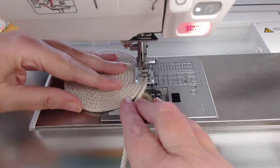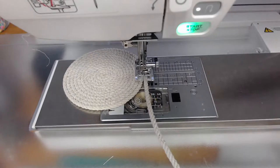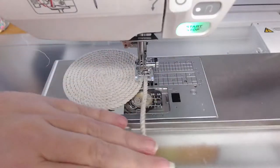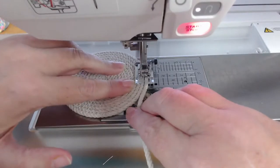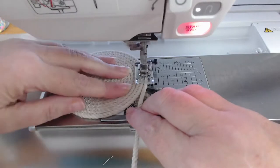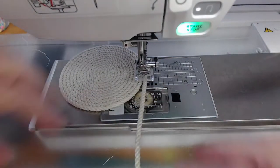And it really is a slow and steady one. The first couple of these that I did with the smaller rope, I did them quite quickly and they were crap. There were holes everywhere. So I've learnt the thing of the slow and steady. And if you do end up with a hole, just go and restitch it. Just zigzag stitch over just that bit.